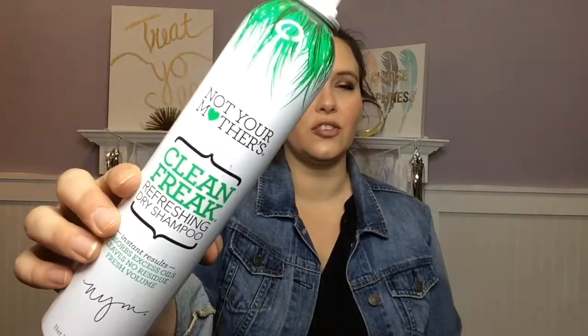So I usually sleep with a ponytail. It's just easiest for me. I feel like I get an extra day out of my wash, and I also pretty much douse my hair with dry shampoo. So I put my hair up in a high pony at bedtime, and this is the dry shampoo that I use. I spray it all over, and I don't rub it in at night. I just leave it there and let it do its job overnight. So when I wake up in the morning, this is what my hair looks like.